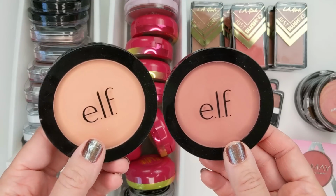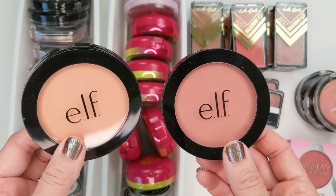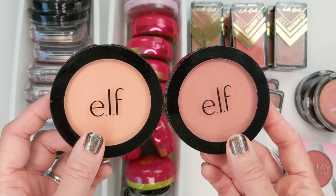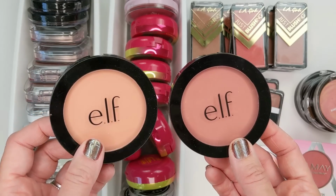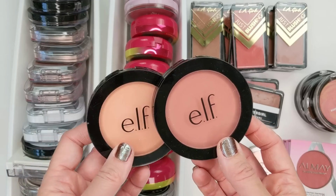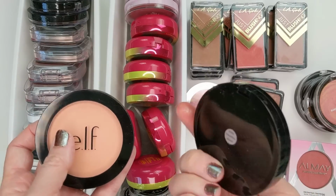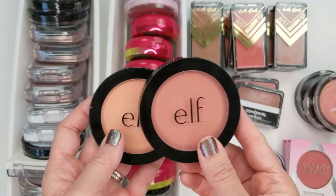Then we have the e.l.f. Primer Infused Blushes. These are also a gorgeous formula. They remind me a lot of the Bare Minerals Gen Nude Blush. I feel like they're a pretty close dupe, and they are one of the smoothest blushes in my collection. They're so nice. I have two shades, Always Cheeky and Always Rosy, and they're just gorgeous.